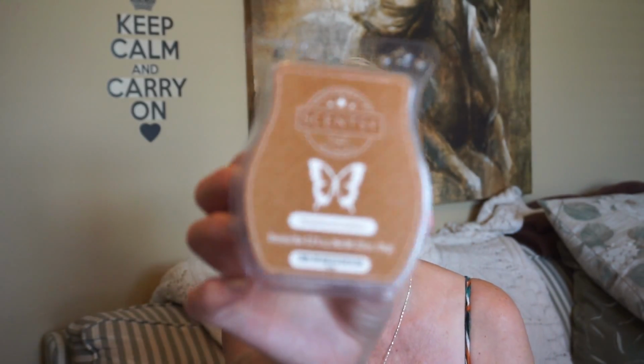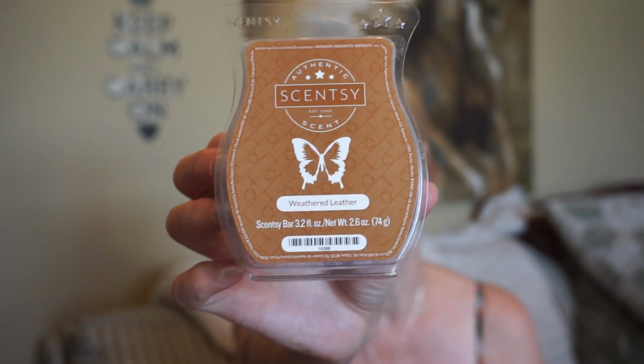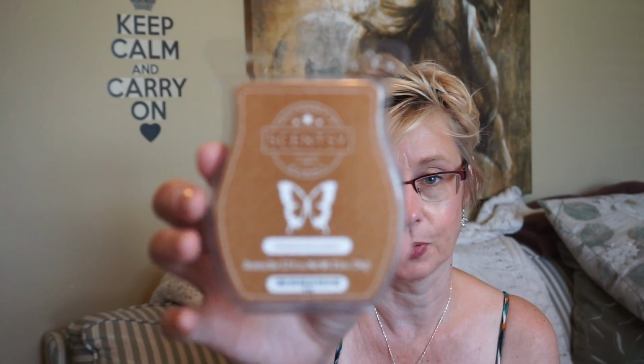And then I got Weathered Leather, and yeah, this definitely smells like leather. Oh yeah, it's very, very much leather. Oh, it's so good. Yeah, that'll be perfect for my shows also.